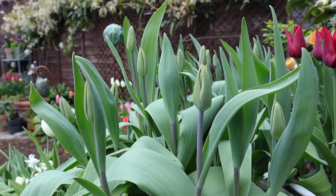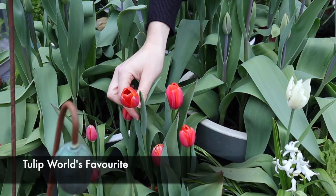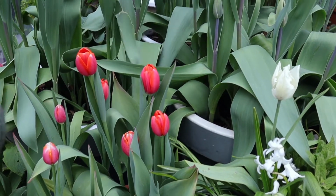This is Lambada and Apricot Fox, so a mix. Those are a bit later flowering, so we're going to have a prolonged show. Just behind, these are called World's Favorite. And I really love that red orange. It's very new for me.